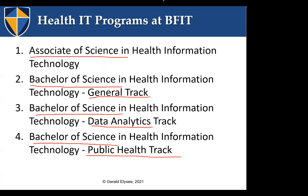Yes. What is the difference between each of the minors? Please maybe give some clarification of what they are, but more so on the last one, the public health one.